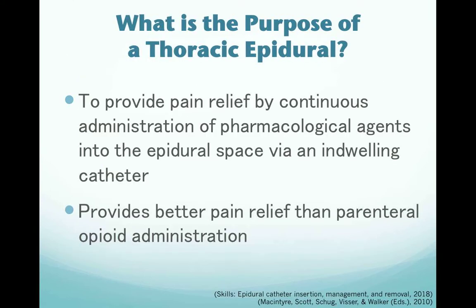And so let's start from the very beginning. What is the purpose of a thoracic epidural? The purpose is to provide pain relief by continuous administration of pharmacological agents into the epidural space via an indwelling catheter. Ultimately, an epidural provides better pain relief than parenteral opioid administration. And in today's day and age, with the opioid crisis that our country is struggling with, thoracic epidurals are a great alternative to achieving wonderful pain relief while avoiding the use of IV opioids.